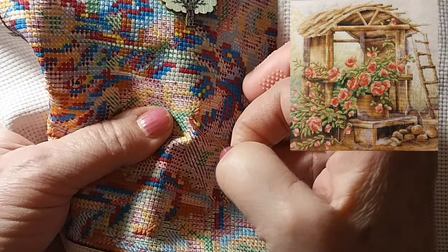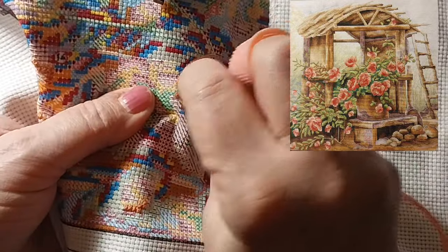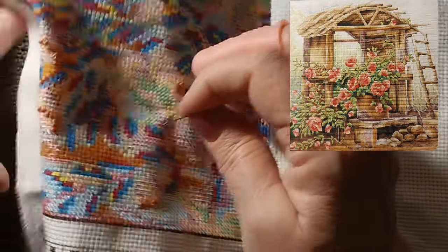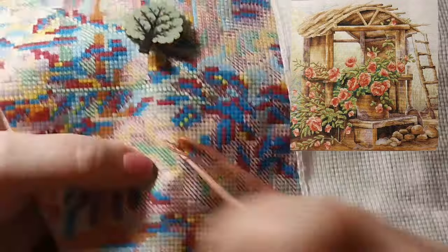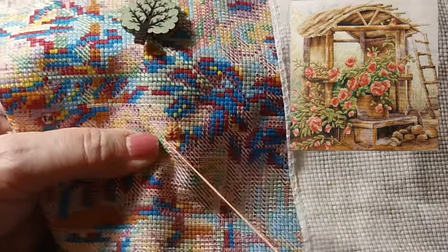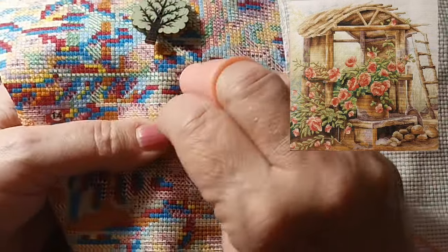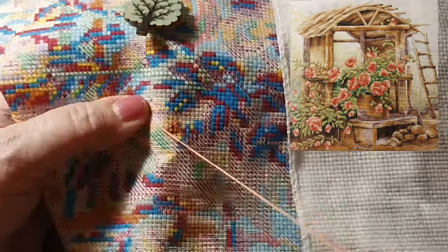So we'll see what else I can get to stitching on this week. And I about got the top of the beaded cross stitch done, where all those leaves are, the little clusters of leaves that go ding, ding, ding, right across the top. So I about got them whooped.